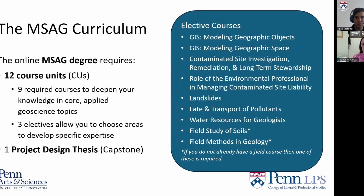So there's also the option to take 3 elective courses that allow you to choose areas where you can develop scientific expertise. You know, this is kind of how do you want to signal to a future employer or your current employer where your specific areas of expertise are. And so listed here are some examples of those elective courses. You can see the 2 field courses on this list as well. So we offer a field study of soils and a field methods in geology course.